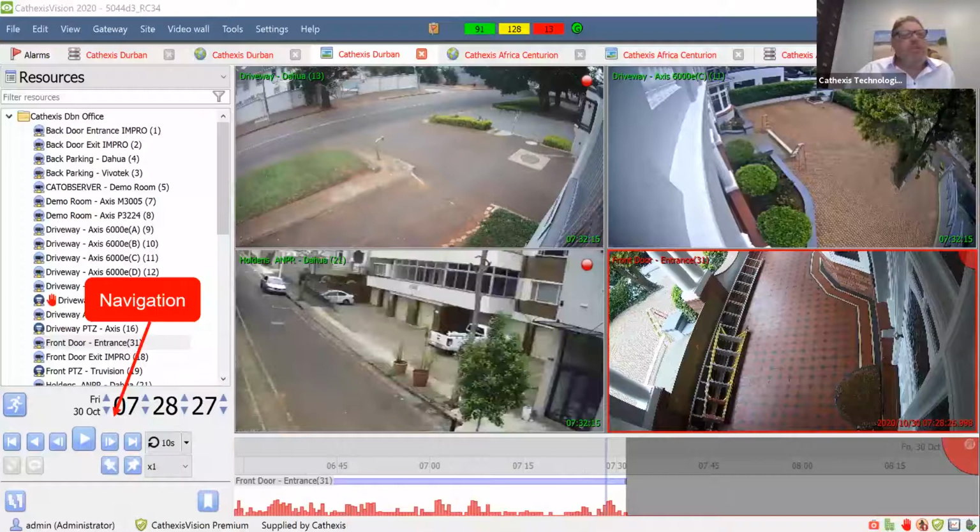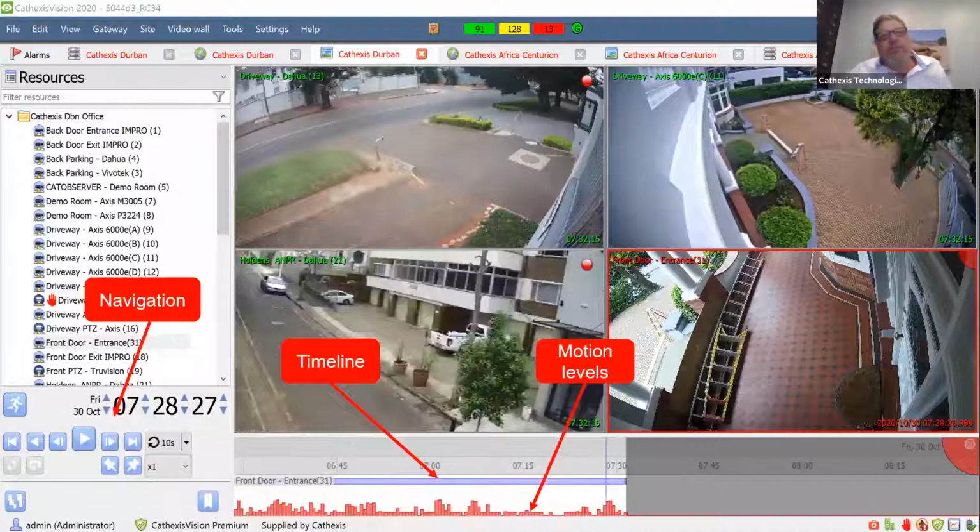At the bottom, you've got your timeline, which is the time at which you're looking at the video. Then you've got your motion levels. The motion levels show the level of motion at any particular time on the timeline.